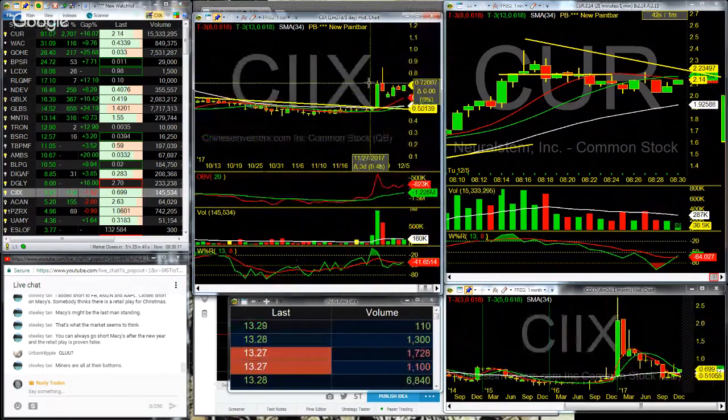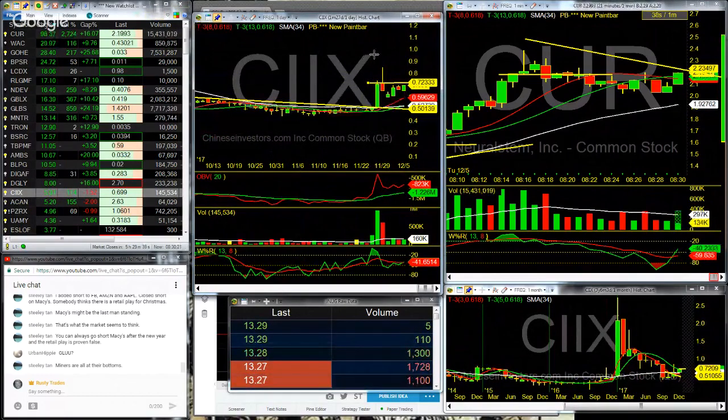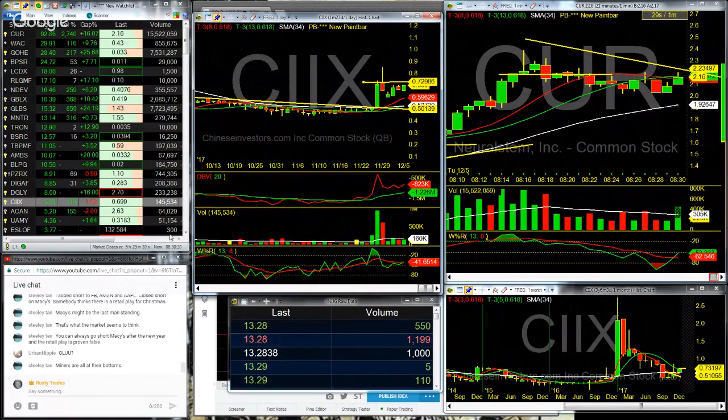Ooh, look at that. The pop and then the quick return. Watch for a break above that previous high, which is 73. ChineseInvestors.com. Whatever you gotta do.